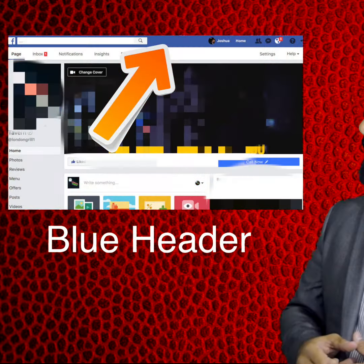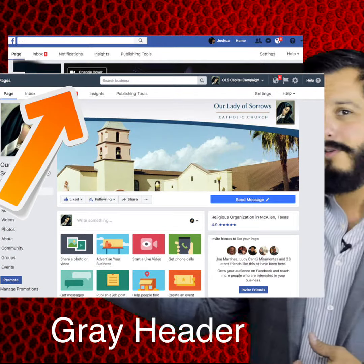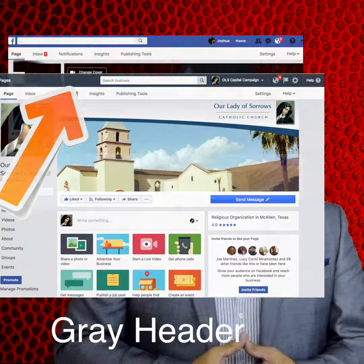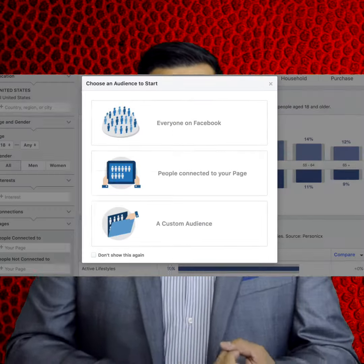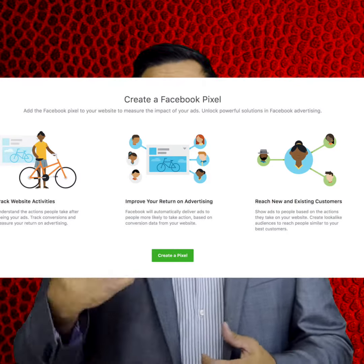So let me show you something real fast. If your Facebook looks like this versus this, you don't have a Facebook business page. And why is this important? Well, you haven't unlocked all of Facebook's potential assets that you can. Advertising, audience insights, the pixel. The pixel is huge. It's huge for retargeting.